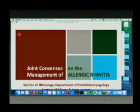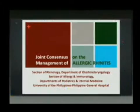So today I would like to present the Joint Consensus Management on Allergic Rhinitis, which was actually formulated by our rhinology working groups from the section of Rhinology, Department of Otorhinolaryngology, as well as those from the section of Allergy and Immunology of the Departments of Pediatrics and Internal Medicine at the University of the Philippines, Philippine General Hospital. So these are the otorhinolaryngologists involved in allergic rhinitis working groups, which work closely with the allergists from the allergic rhinitis working groups from the Departments of Pediatrics and Internal Medicine.